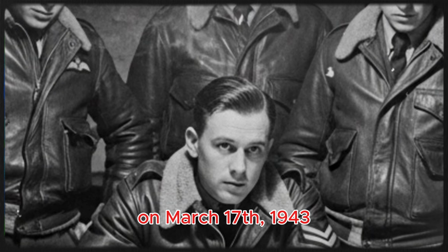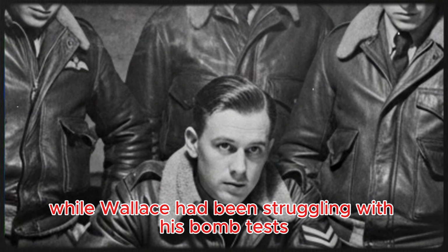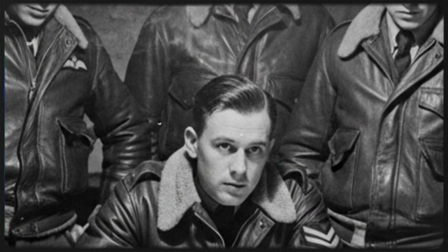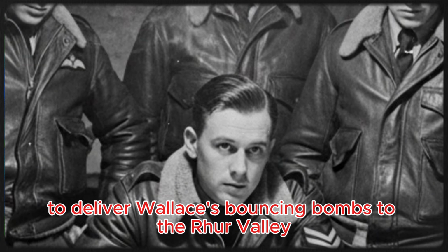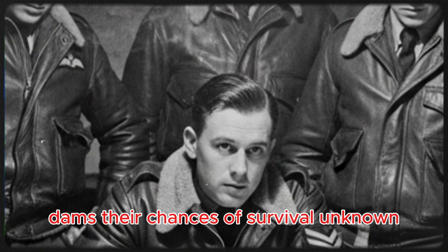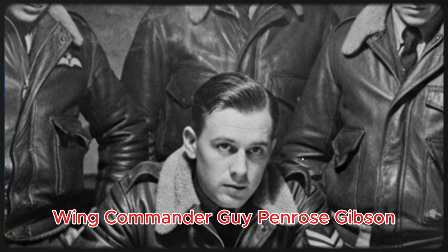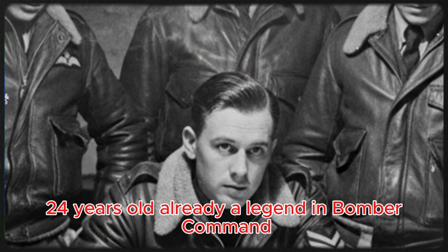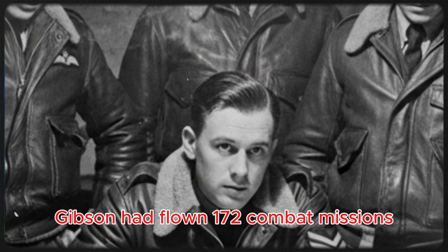On March 17, 1943, while Wallis had been struggling with his bomb tests, the Royal Air Force had issued orders to create a new squadron, Squadron 617, their mission to deliver Wallis's bouncing bombs to the Ruhr Valley dams, their chances of survival unknown. The man chosen to lead them, Wing Commander Guy Gibson, 24 years old, already a legend in Bomber Command. Gibson had flown 172 combat missions.